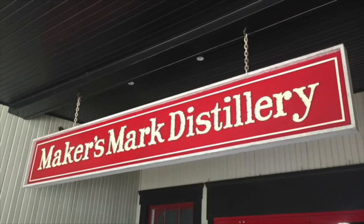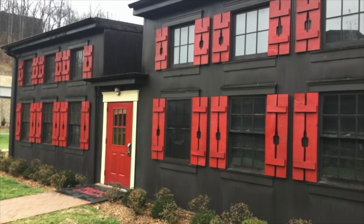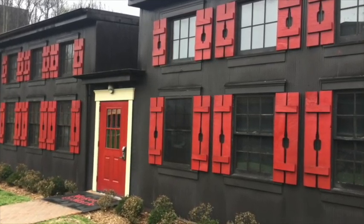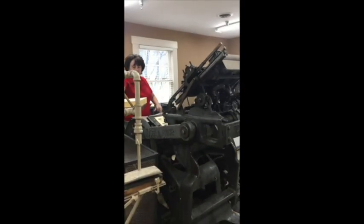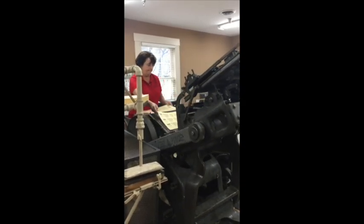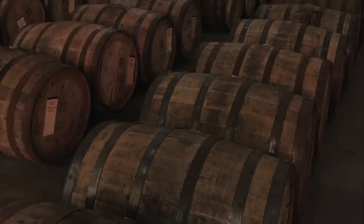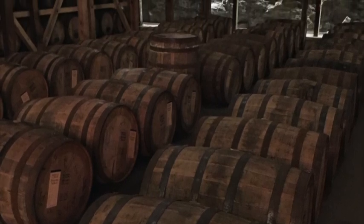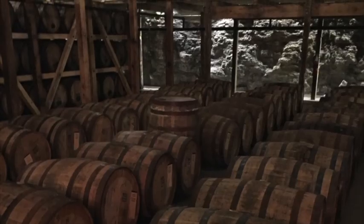Welcome to the Maker's Mark Distillery in Kentucky on the Bourbon Trail. This is one of the many buildings on the property, and notice the shutters are the same color as the bottles. And this is the 1935 printing press that still prints every single label for every bottle. Here is one of the many barrel rooms. Each barrel weighs 525 pounds. They're rotated by hand for about 3 Kentucky summers, which equals 6 years.